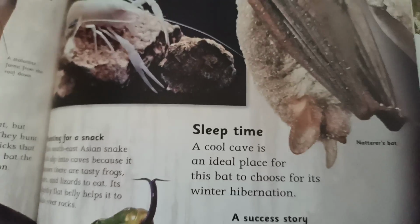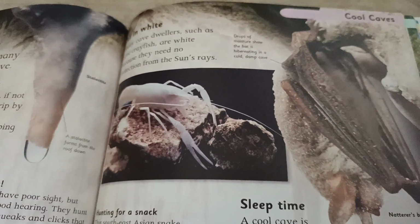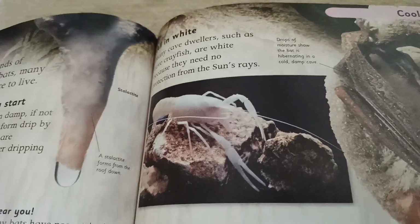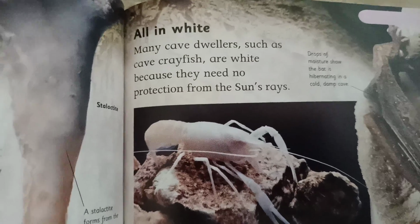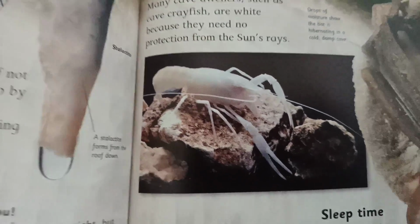Sleep time. A cool cave is an ideal place for this bat to choose for its winter hibernation. Cool place is more suitable for hibernation than warm place. All in white. Many cave dwellers, such as cave crayfish, are white because they need no protection from the sun rays. So, no melanin.